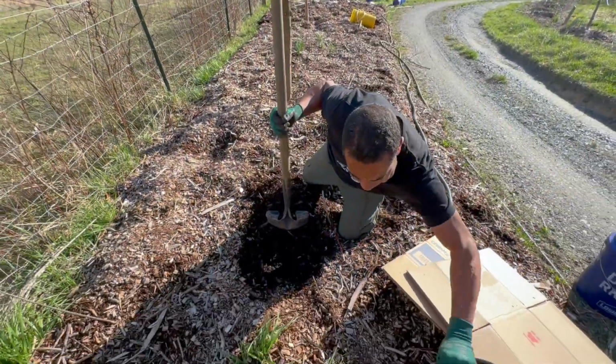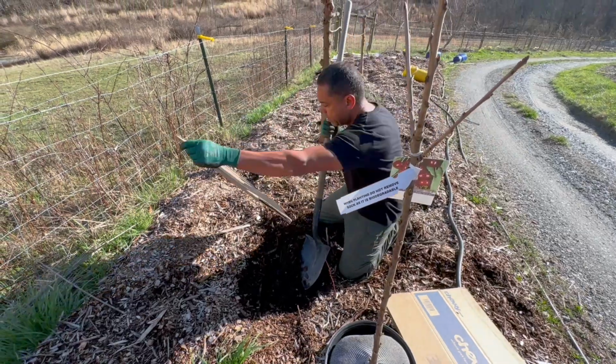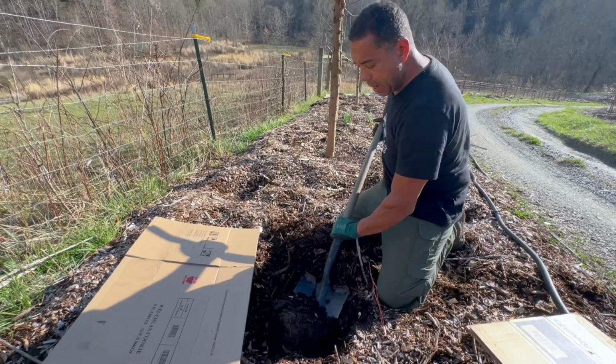So here it is. We got our other cherry. And we're gonna do the same thing all over again. I'm gonna lay out my cardboard, and that's where we're gonna put it. Hey y'all, I'm not kidding.